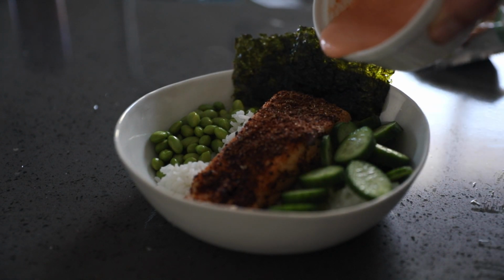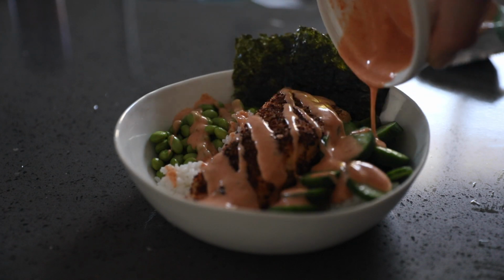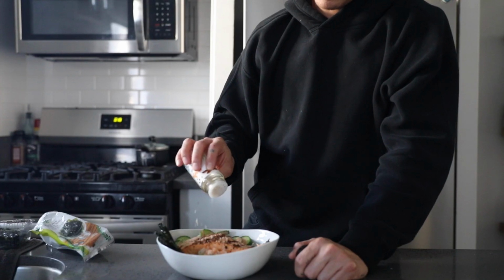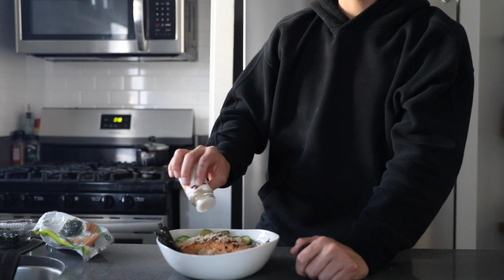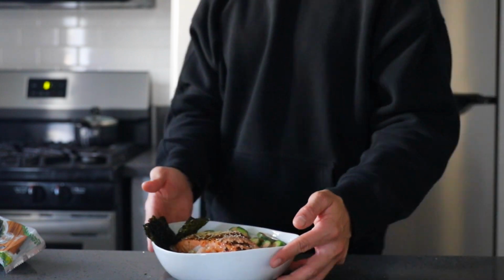I'm adding my mayo sriracha sauce. You just add 1 tablespoon of light mayo, 1 tablespoon of sriracha, or full mayo, whatever you want. Sprinkling sesame seeds, and voila, that is the salmon bowl. It's cold today. This is bomb.